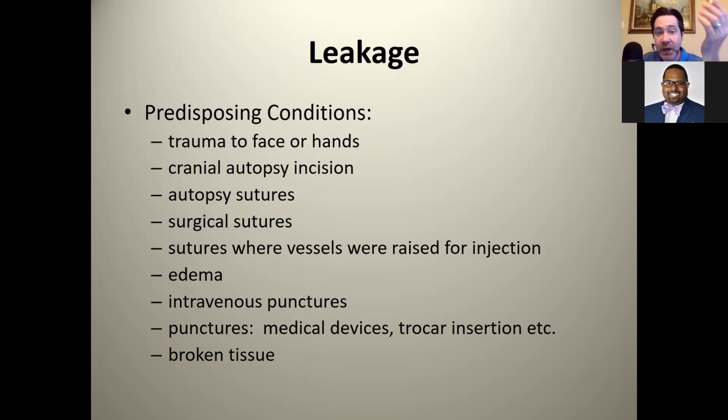Predisposing conditions: trauma to the face or hands, cranial autopsy. I've only had, I would say, 4 or 5 bodies that I've embalmed that were head posts that didn't leak. I stink at closing the head, man. It's the same thing as the interdermal suture. So if you're concerned about it, it's good to put something under the head, even if it's plastic, or if you take a towel or something and put it under the head, and when you lay them in the casket, you can hide that and the families won't notice it, but hopefully that way they're not going to leak into the casket.